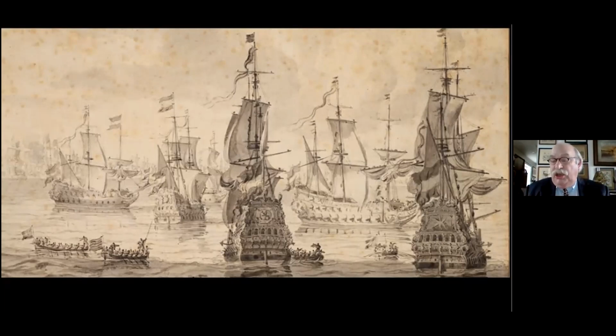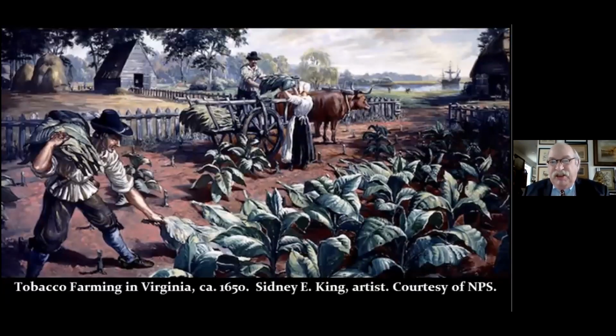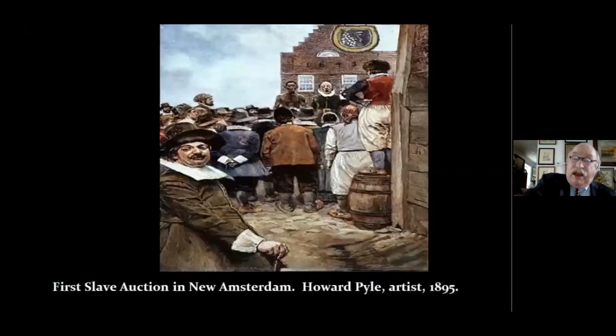So actually, the Second Anglo-Dutch Naval War is going to be caused by the English in 1664 going up, and actually the Duke of York. This is one of the goods. Of course, this is by Sidney King showing the tobacco trade. This is New Amsterdam, New York, and that's a slave auction, believe it or not. In fact, they have two uprisings by enslaved people during the 18th century.